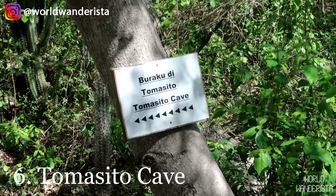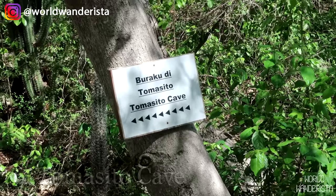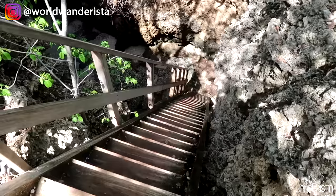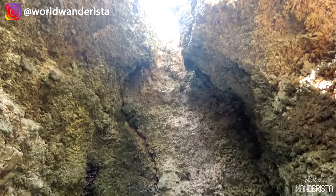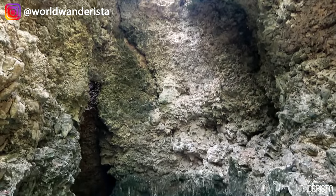A true hidden gem on Curaçao is the Tomasito Cave. We are now at the Curaçao Resort. There is a hidden gem here, it is called Tomasito Cave, and we are going to check it out. You can swim here without anyone else around. Just make sure to stop by the hotel reception first.